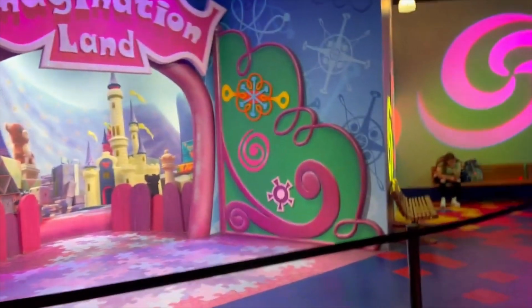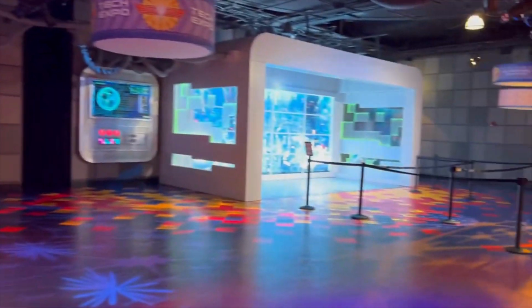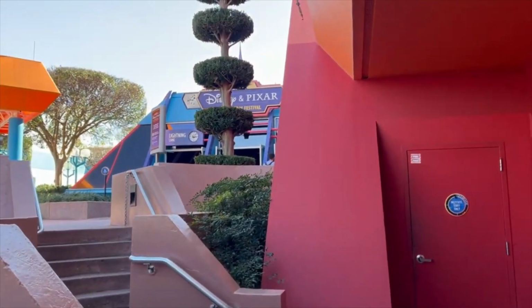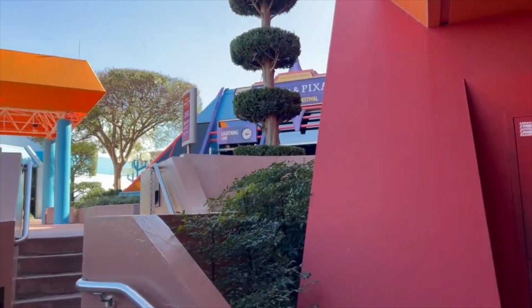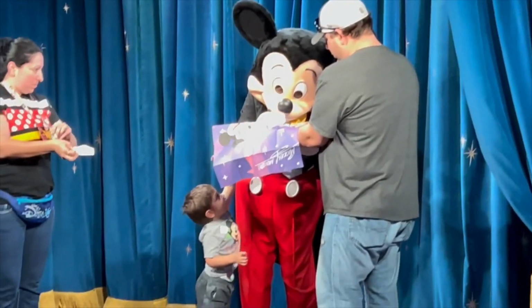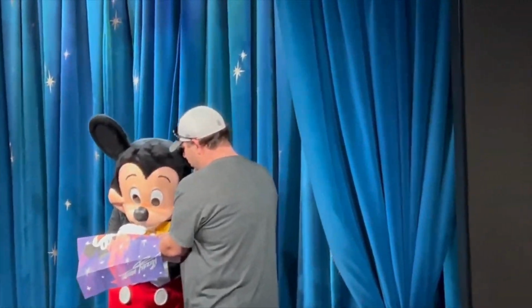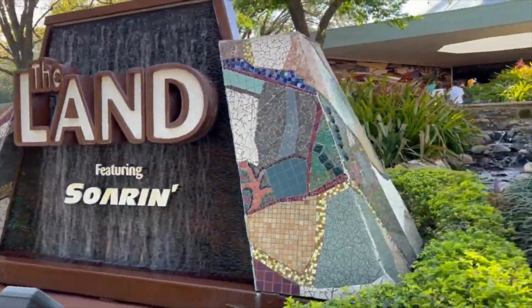So here you can meet characters, usually like Joy and Vanellope. So a lot of people miss this, but over here at the Disney and Pixar Short Film Festival is where you can meet Mickey Mouse. There's the mouse. It's a little long line, so I don't think I'm gonna say hello today. We saw Mickey yesterday anyway. Let's head on into the Land Pavilion.